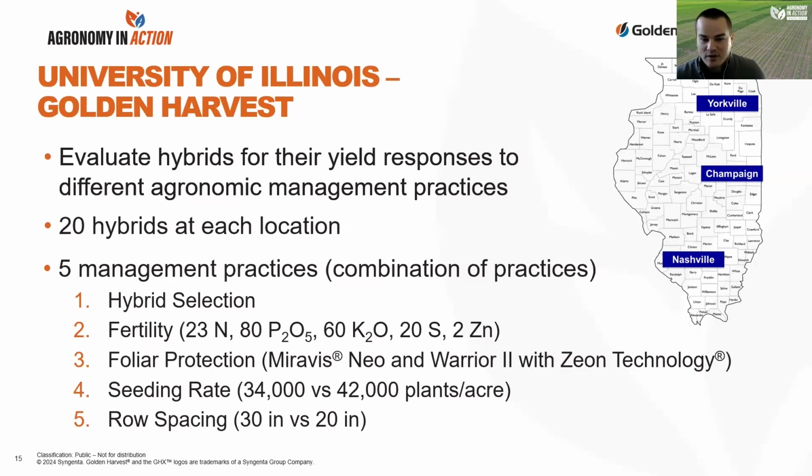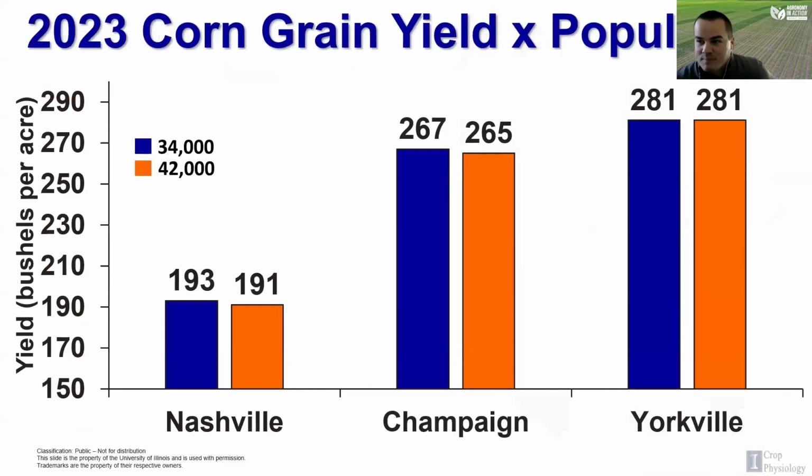So the first slide I'm going to show is the yield response to population this year at those 3 different locations. Again, the blue bar here is 34,000 plants per acre. The orange one is 42,000 plants per acre. And you can see at all 3 of those locations, we saw no yield response to the additional population up to 42,000. And 42,000 is an aggressive rate. If you think about the year we had and it being so dry, I think that's a large contributing factor in why we didn't see a yield response at that higher density.